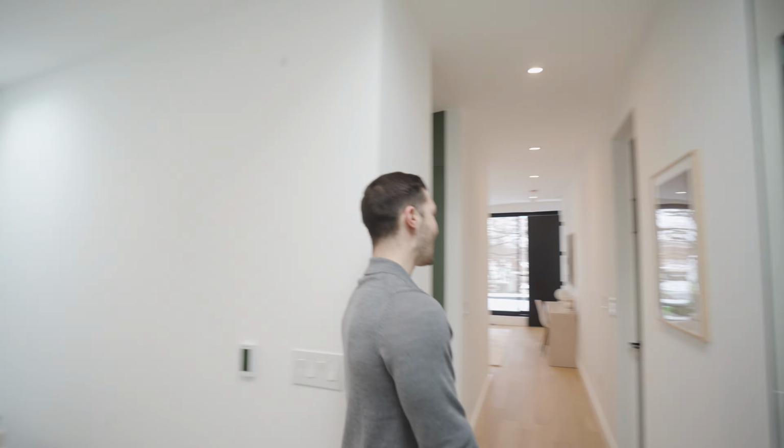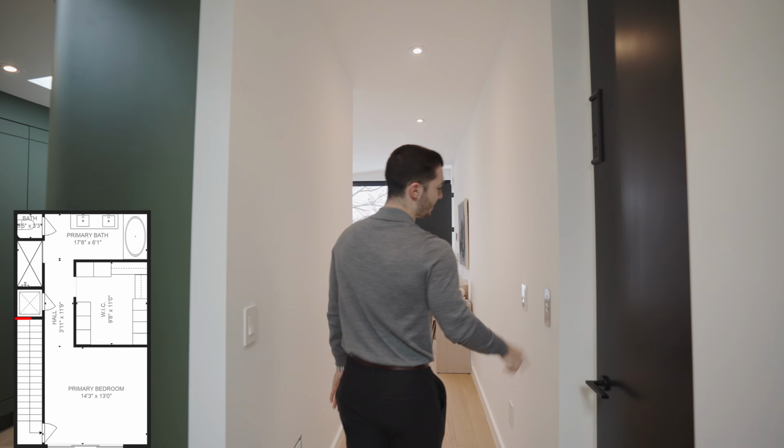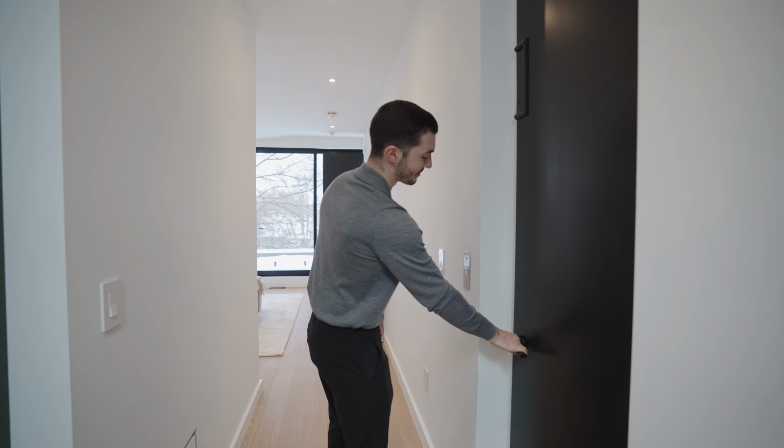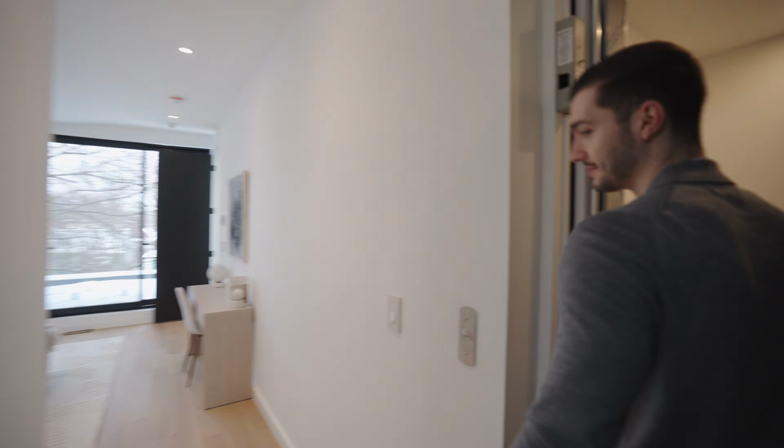So now we'll check out the basement. And again, I was sort of hinting at what this door is. I'm sure you could have guessed it, but you actually get an elevator. I was gonna call it. I'm sure you probably could have guessed it from the button, but it is an elevator. So I will meet you guys downstairs and explain the rest of the basement.